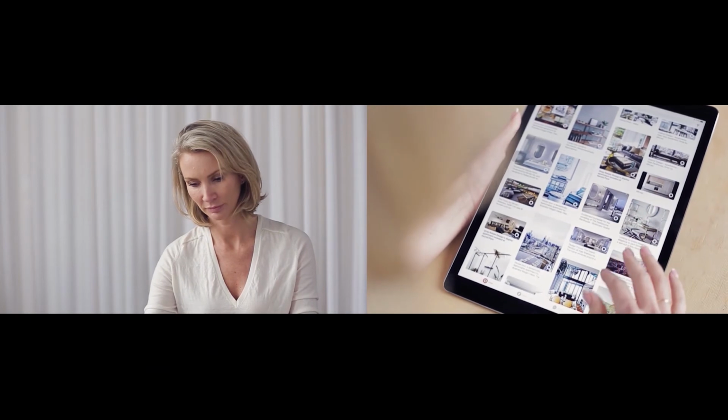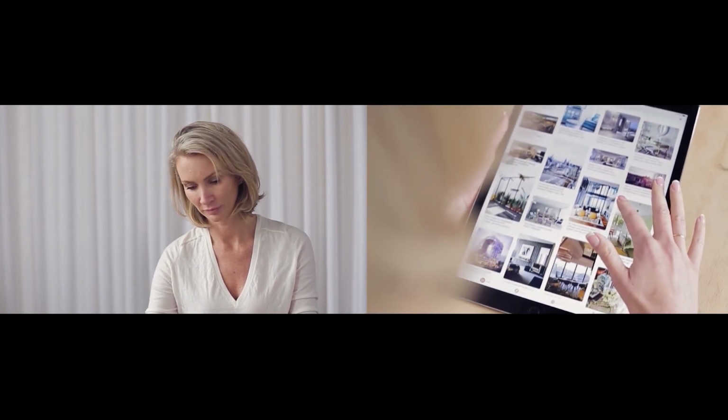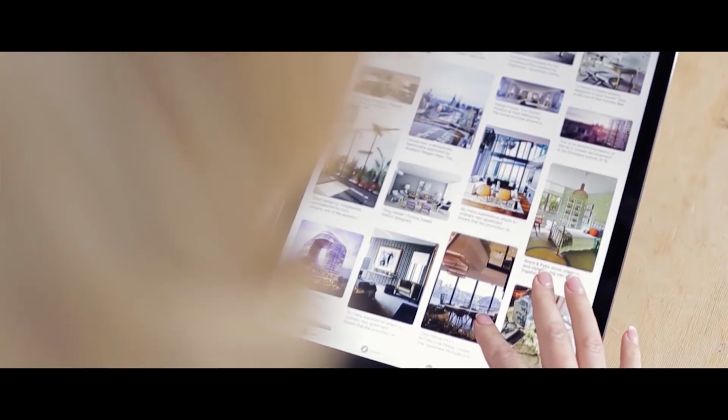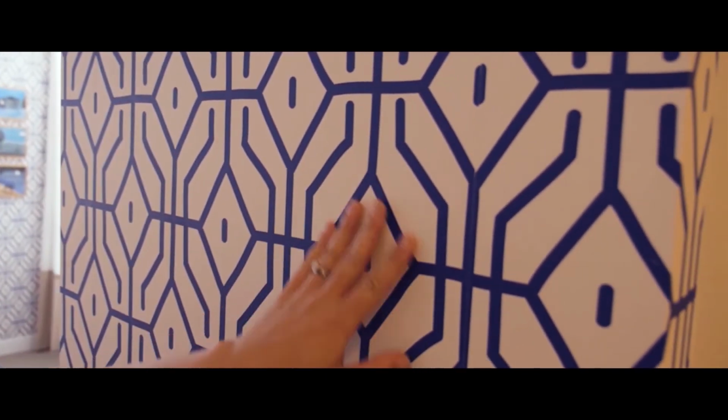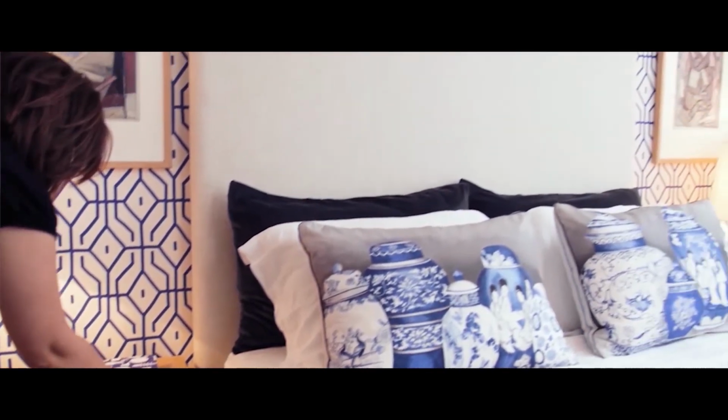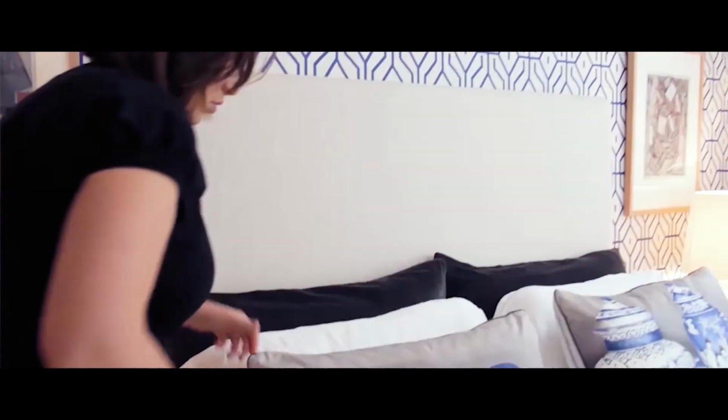It's really easy to do mood boards now. You can do a little mood board on Pinterest, you can do one on your phone, and just have all the things you like and you sort of work out a plan, and it's amazing how it all comes together. And when you put everything down that you like, there's usually a common thread.